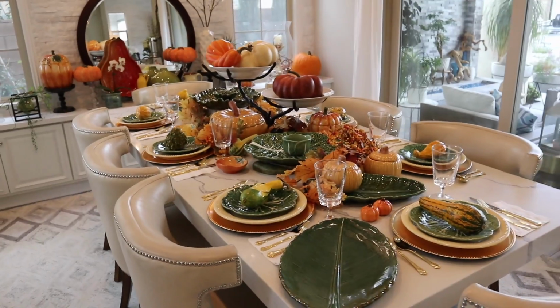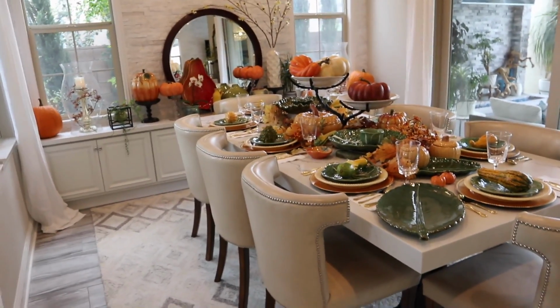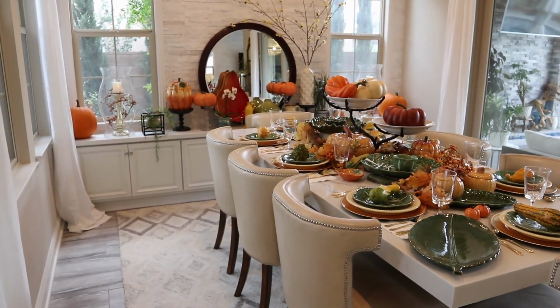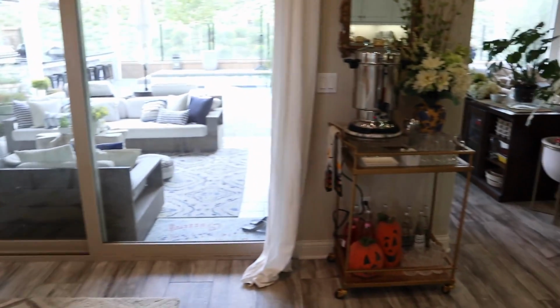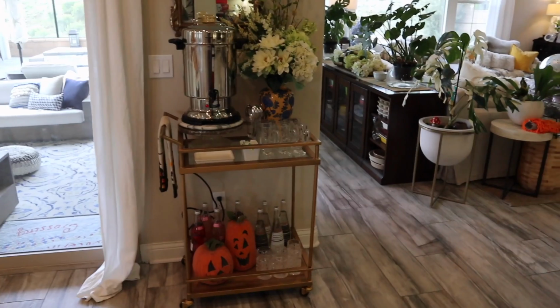But that is how it's looking. I'll show you guys how it looks later once all the food is there. It'll probably look a lot less crazy because there'll be a lot less pumpkins and stuff, but that's how that space is looking. And then over here I made a little coffee station.